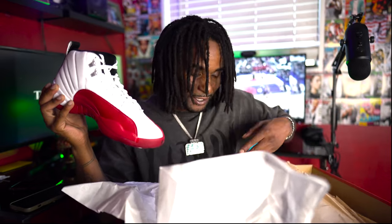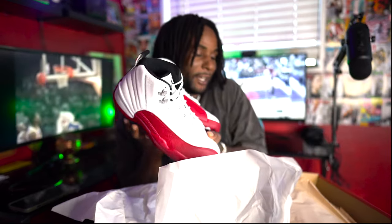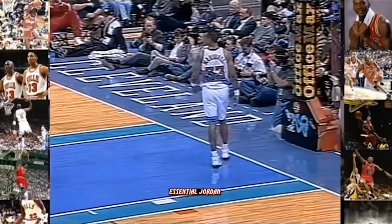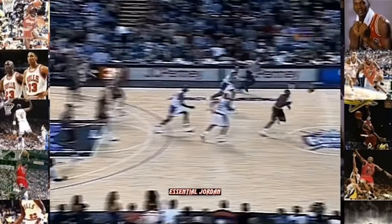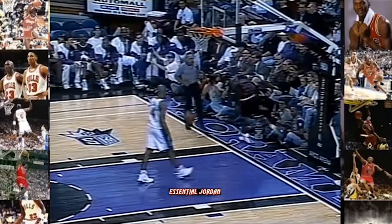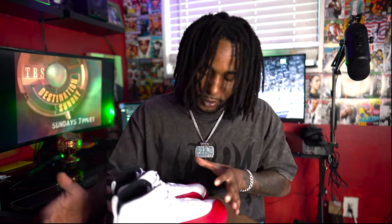Yeah. Man, look. Mike, you did your thing in these, man. Let's talk about what Michael Jordan did in these, man. That boy balled out. The man balled out, as you can see. The man was balling out, killing the Suns. Alright, but look, man, we got the Retro 12s, man, the cherries, man.